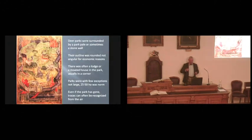Deer parks were surrounded by a park pale, or sometimes a stone wall. A park pale was a ditch on the inside. The earth out of the ditch went outside as a bank, and on top of the bank they would place oak slats. Some of them have actually been reconstructed in some parks for a short distance. They would make them unequal in length, and a deer is afraid of that. So if it sees these uneven slats standing up, it won't jump. And of course, if it wants to jump, it goes into a ditch first. But smartly, from the outside, the jumping is easier. And so his lordship could steal deer from the forest that jumped in and never jumped out.